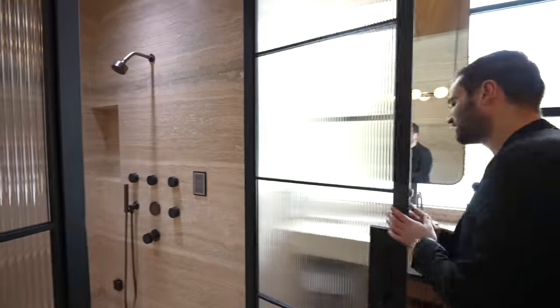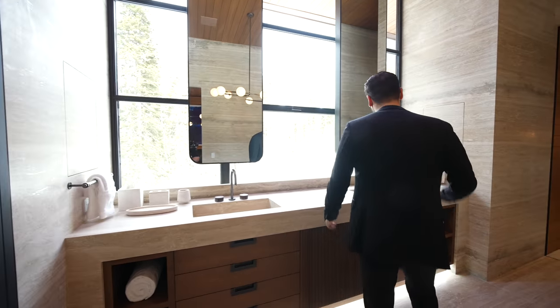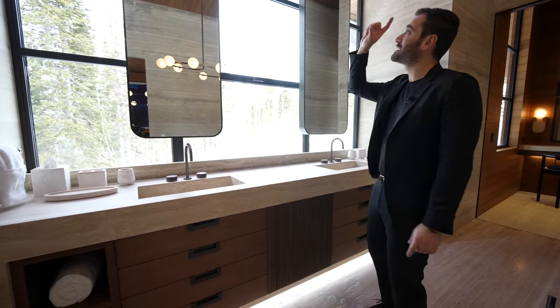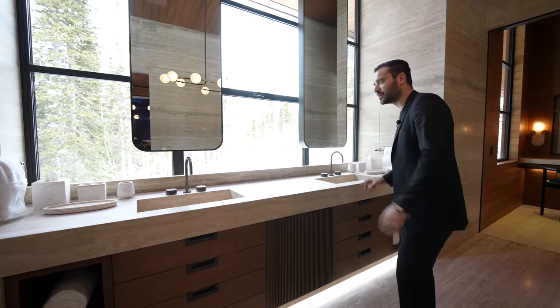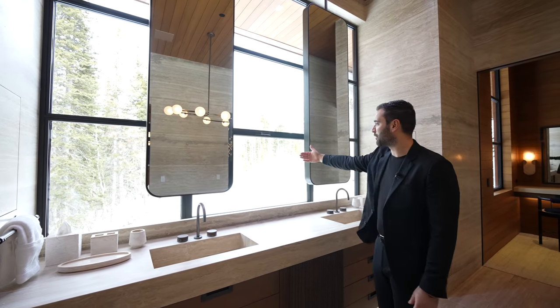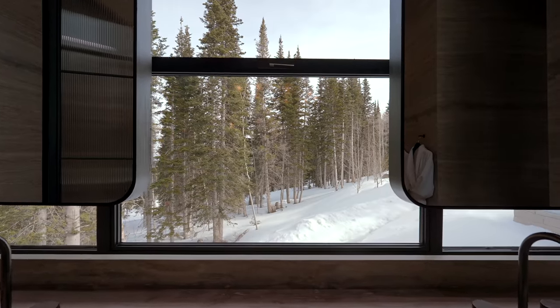Yeah. All right, let's close this door and continue our tour with the vanity design here. Two sinks, same travertine throughout. We have these ceiling mount mirrors with built-in TVs. And look at your backdrop. You have a casement window there. Look at the view. I mean, so peaceful and relaxing.